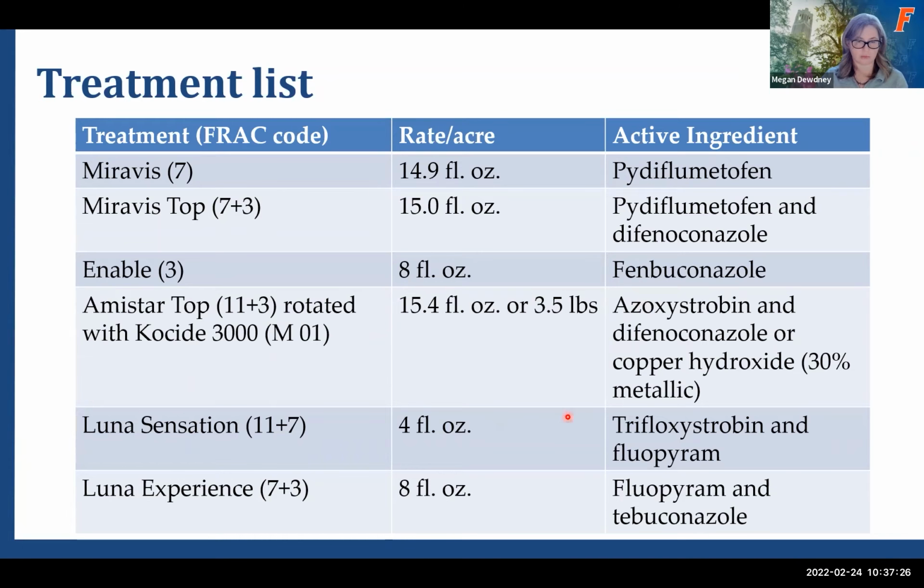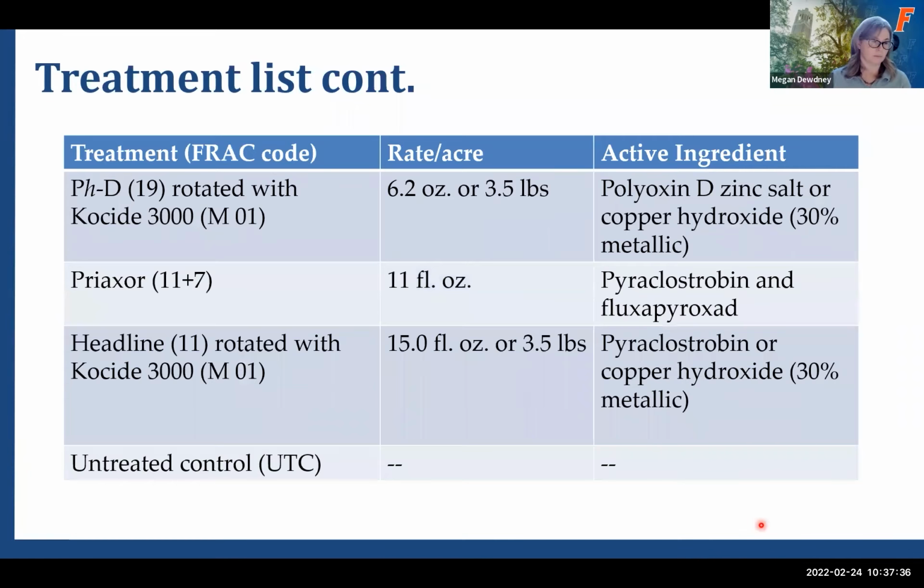Looking at Luna Sensation, which is a strobilurin with an SDHI, and Luna Experience, which is the SDHI mixed with a DMI, which had reported good results in Brazil. PhD, which is polyoxin D salt, rotated with Coside 3000. Priaxor, looking at pyraclostrobin, which is a strobilurin, and fluxapyroxad, another SDHI. Headline, just straight Headline, rotated with Coside, and then an untreated control.